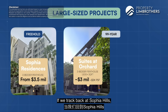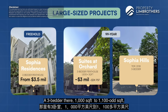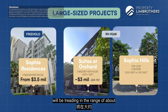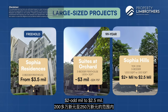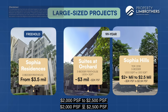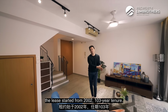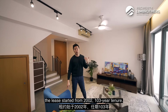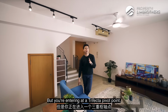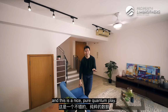If we track back at Sophia Hills Residences, which is also a 99 years project that's TOP in 2018, a 3-bedder there, 1,000 to 1,100 odd square feet, will be trading in the range of about $2 odd million to $2.5 million. The PSF trading there is about $2,000 to $2,500 per square foot. So Dome 8 at Mount Sophia TOP in 2007, the lease started from 2002, 103 years tenure, but you're entering at a trifecta pivot point, and this is a nice pure quantum play and is a safe entry point for you to enter.